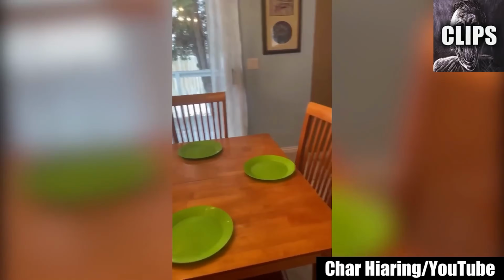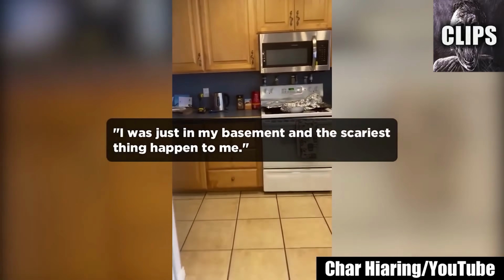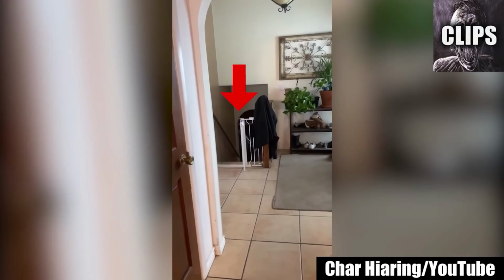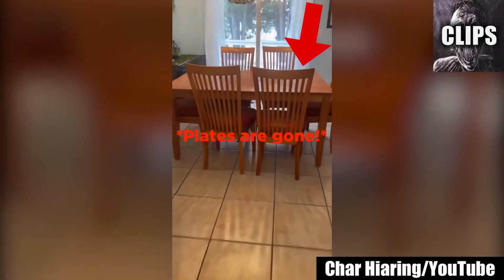A man finally feels like he's caught paranormal evidence of his haunted basement. Guys, I'm just cooking some food, watching the game today. I was just down in my basement, and the scariest thing that happened to me, I was down there and... Holy, did you guys just see that? You guys saw that, I just had those plates right there.